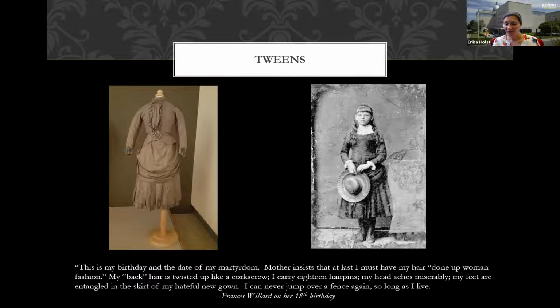And there's this wonderful quote from Frances Willard, the suffragette, who, talking about her 18th birthday, says, "This is my birthday and the date of my martyrdom. Mother insists that at last I must have my hair done up woman fashion. My back hair is twisted up like a corkscrew. I carry 18 hairpins. My head aches miserably. My feet are entangled in the skirt of my hateful new gown. I can never jump over a fence again so long as I live."